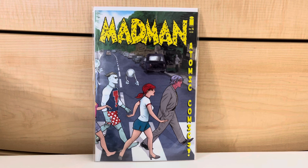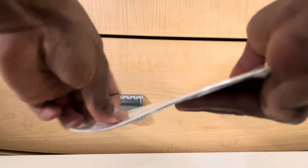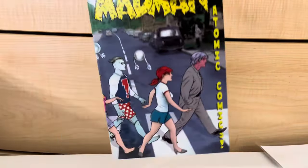So there's the issue before it, number 15, that is a David Bowie homage. I don't even want to say the title of the album, but it's a David Bowie homage. And this one, of course, is the Beatles homage. Let's open this thing up really quick just to give you an idea of what we're talking about here. We got the Abbey Road thing going on.